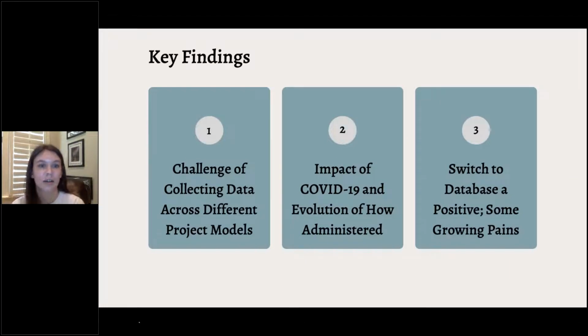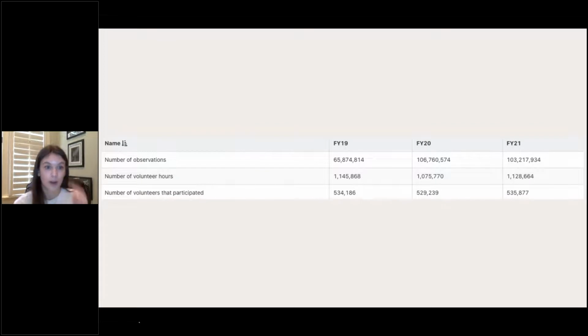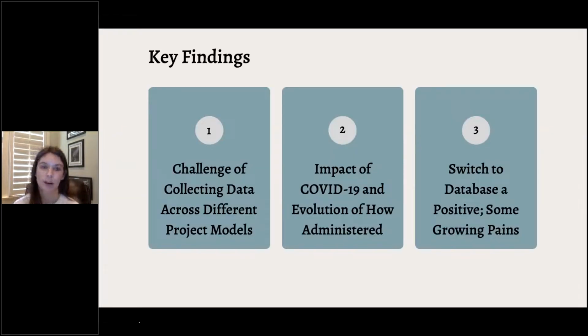As for key findings of the data, we first saw the challenge of collecting data across different project models, this meaning that not all projects report the same. A lot of projects simply record the number of observations, but they don't track volunteers or volunteer hours. So, as you can see, there was a huge disparity for the numbers of observations and volunteer hours, simply because a lot of projects don't measure that. And that was definitely hard, trying to see whether or not projects were growing if they didn't track volunteers, or if certain projects only used like one boat, but they collected like 20 million data points in a year.